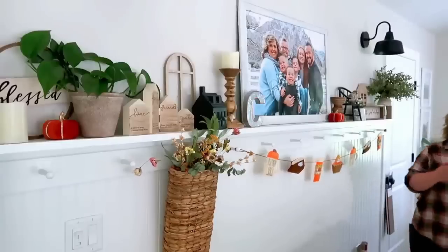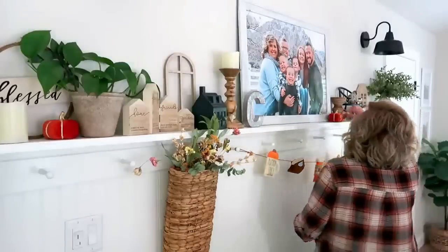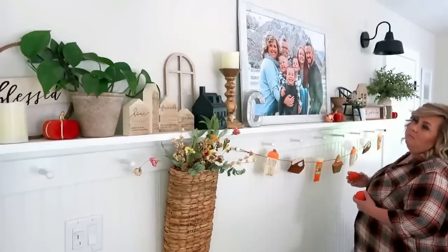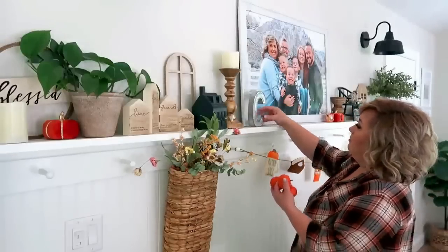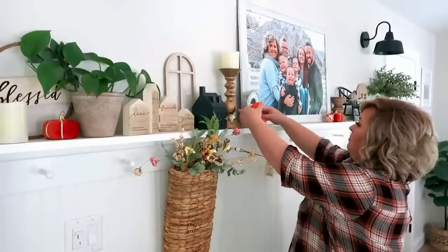So I wasn't sure exactly where I wanted them, but I just wanted to spread them out, add a little bit of color. And I ended up bringing over a couple of other decor pieces, like that sweet little tiny mug over there, that copper mug, but that ends up moving. So really the only thing that stays over here are the pumpkins.